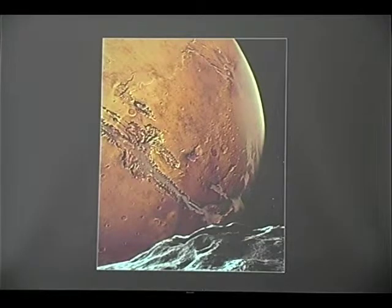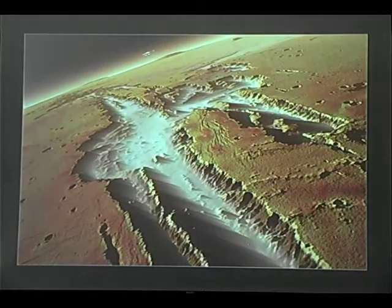Here's my favourite planet from its closest moon, Phobos. Valles Marineris, as most of us are probably familiar, would stretch from here to LA, and it's a rather large valley, in fact the largest valley in the solar system. Here it is from another angle.